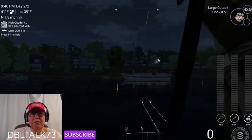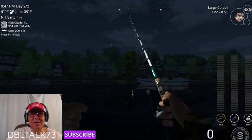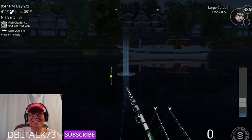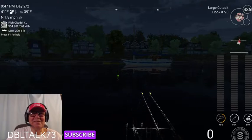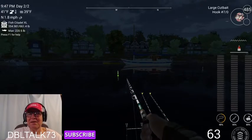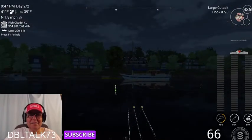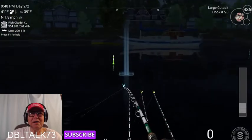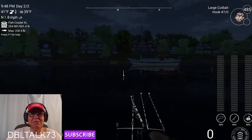Finger twitches and I hit it 3 times, and then I've got to re-rig. I like blues. There's action. Sometimes it slows down, but not for long.